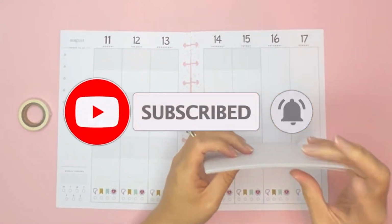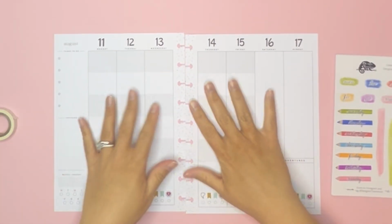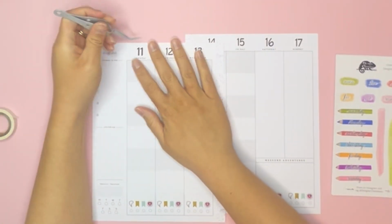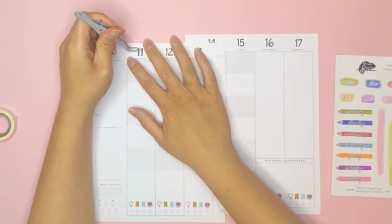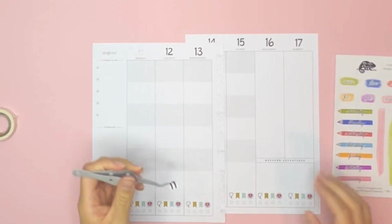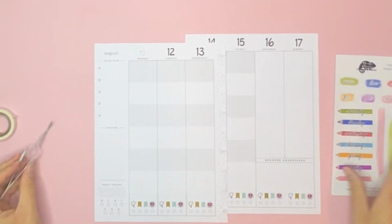Now, this planner I had to redate starting in July because this was an old planner that I was repurposing. So I'm gonna have to go through and take off these dates. Let me see, I'm gonna do one here just so you guys can see what I'm gonna end up doing, and then I'll do the rest off camera. That way you guys don't have to watch me do this because it is gonna take a long time.